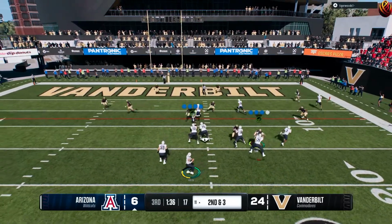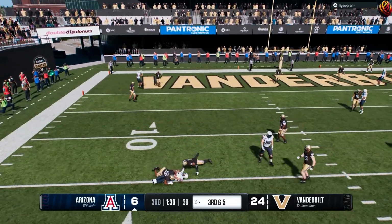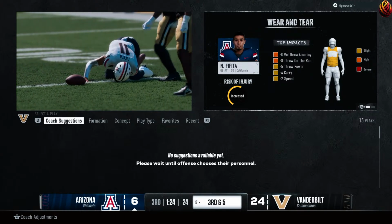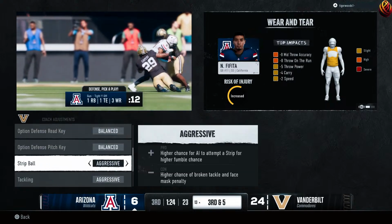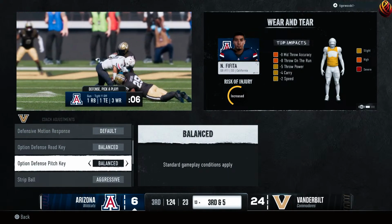Dropping back, it's Fafita. Looking for space to the left. And the quarterback is knocked down back at the 13. We've seen this defensive end make a lot of plays. In the run game, he's setting the edge. He's forcing the football to go back inside, but he's not a one-trick pony. He can also get out of his stance, use his hands, and use his speed to beat offensive tackles and get to the QB.